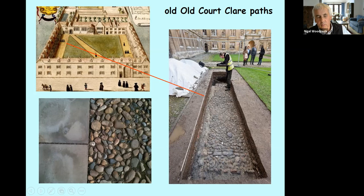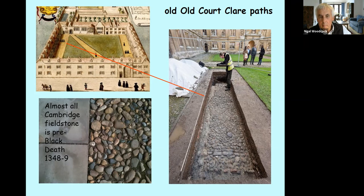I'm pretty sure from looking at this stuff in buildings that almost all fieldstone in Cambridge was brought in before the Black Death, about 1350. For a simple reason: the supply dried up after the Black Death because the population was hit hard, almost halved, some people say. And the ploughed fields existing at the time were plenty to supply the diminished population. There was no need to plough any more fields. So for some centuries, it wasn't necessary to expand the agricultural land around Cambridge, by which time brick had come back into fashion. We didn't have any need for fieldstone.